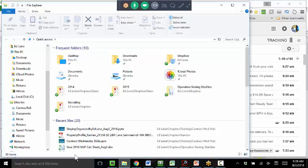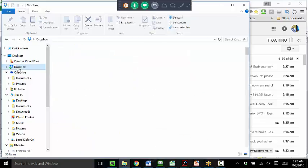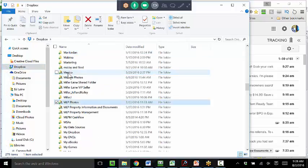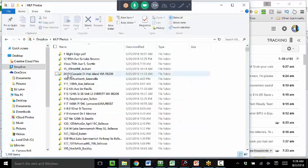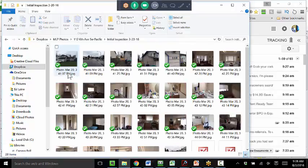So it was at that point that I just switched to having everything on Dropbox. So I use Dropbox as my hard drive. Dropbox is a cloud-based storage system, and you have been invited to Dropbox because the moment you joined our firm, we invited you so that you would have access to this folder right here, MLP Photos, so that you can look at every house whenever you want and show it to your investors and so on.